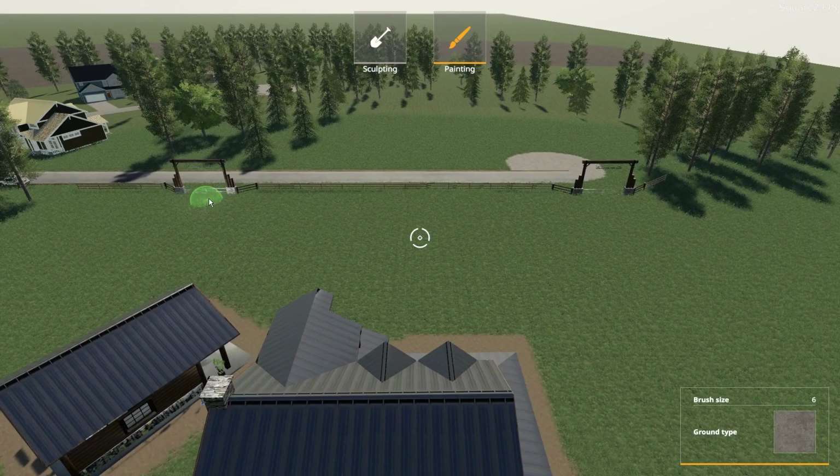Here we are in the landscape feature. I think doing it from behind the house here will be perfect. This will be a little tricky to do. We'll actually make it a little bit narrower since we don't want it too wide.